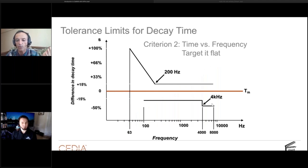And it should be as even with frequency as possible. Some people treat their rooms with too thin of a material and it controls everything at the mid frequencies, but at low frequency, the reverb goes up. Ideally, the reflection decay time is the same at all frequencies. There is some tolerance. You can have twice as long of a decay time at low frequency and about half as long at high frequency without it detracting too much from the sound quality.